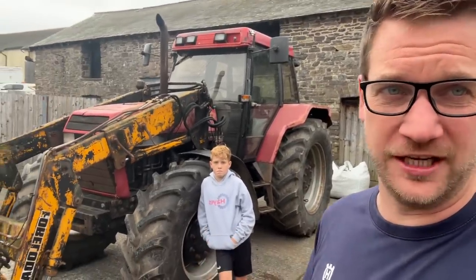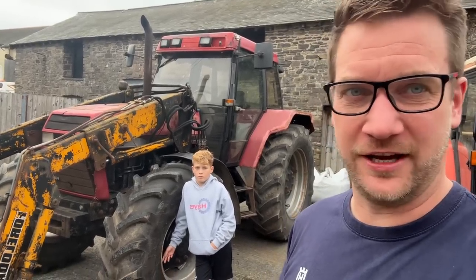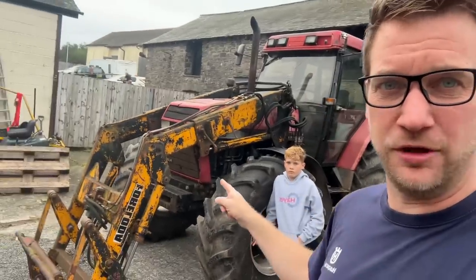Since I bought it and it got delivered the other day, I haven't actually gone round it properly to see what needs doing, what is happening. So we're going to go around it today and we're going to start tidying it up and seeing what we need to do with it. As you can see already, I think there's a light missing. And it's got a loader on, which we love a loader.